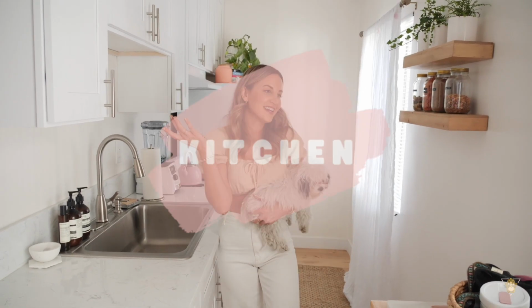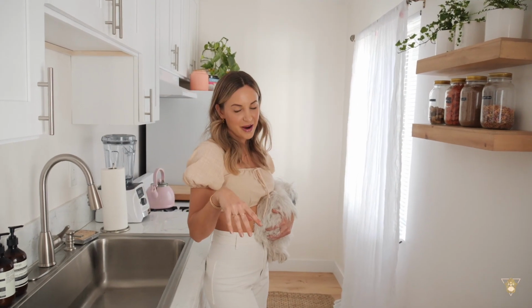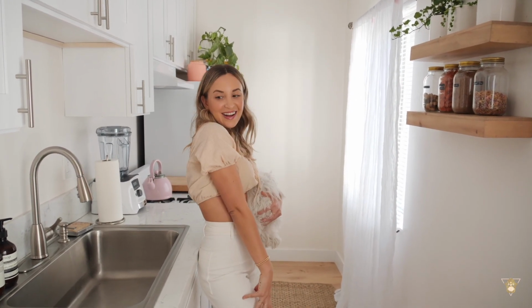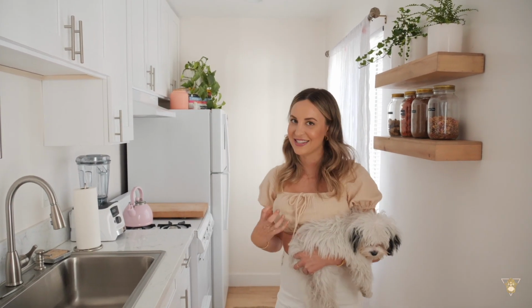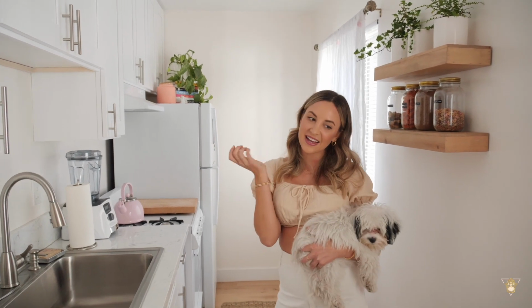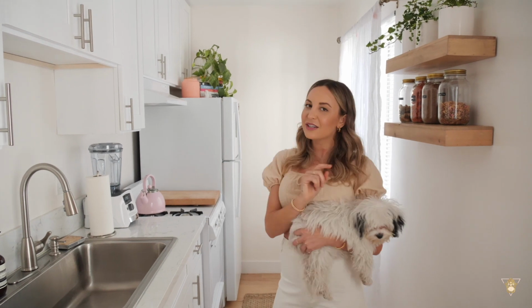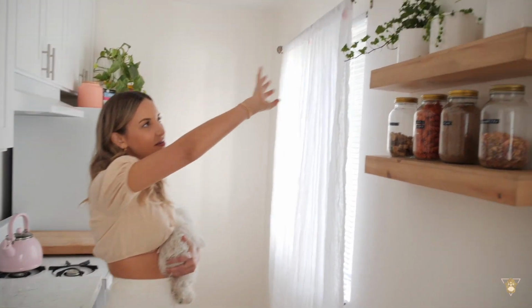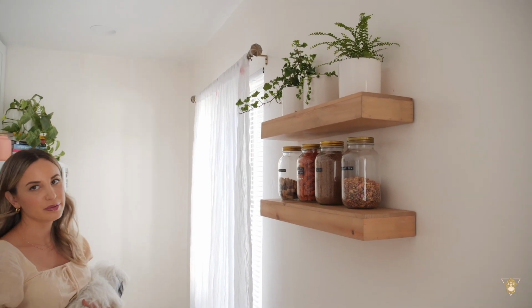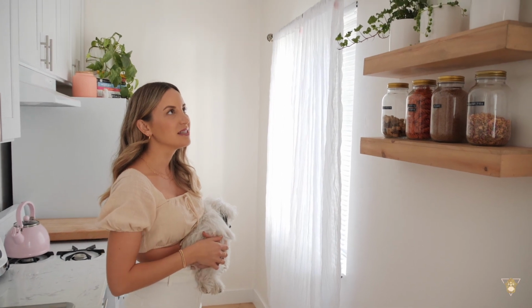This is my kitchen, and if you watched the other video of how I manifested this apartment, then you'll know that I got to pick out the countertops, the cabinets, the floor, the paint, everything in this apartment. And I love this kitchen because it's so bright, white, and clean, and I love cooking. I wish it was a little bit bigger, but maybe my next place. I have just some plants. I'm all about having live plants around my place. I love the energy that they bring, as well as the detoxifying.